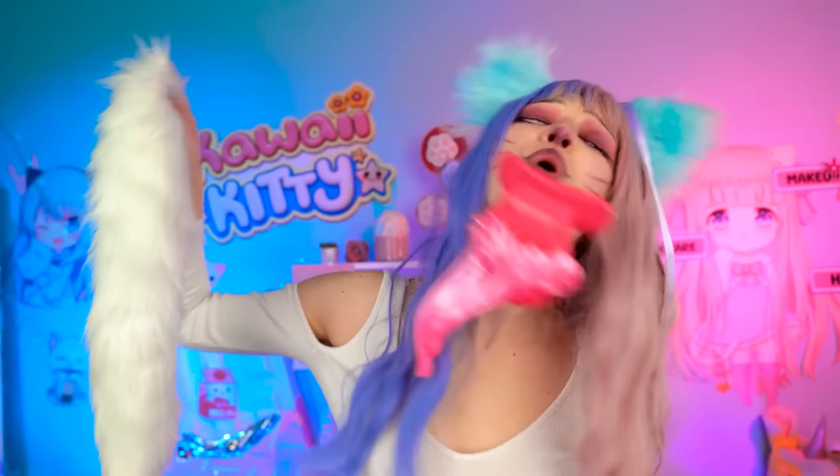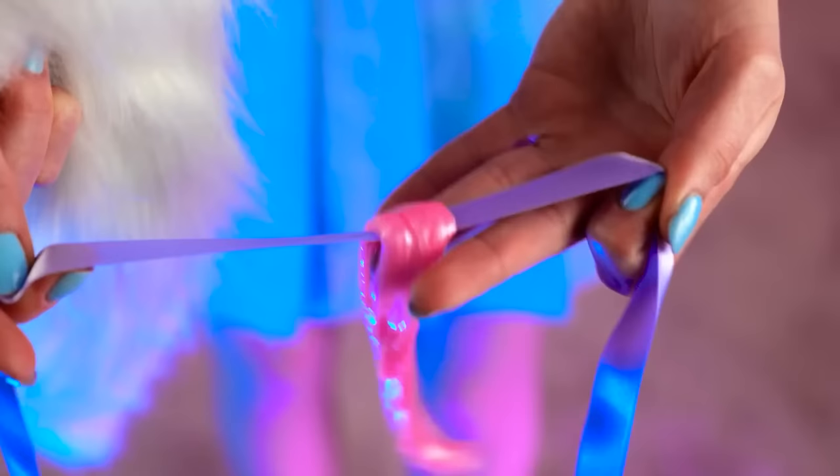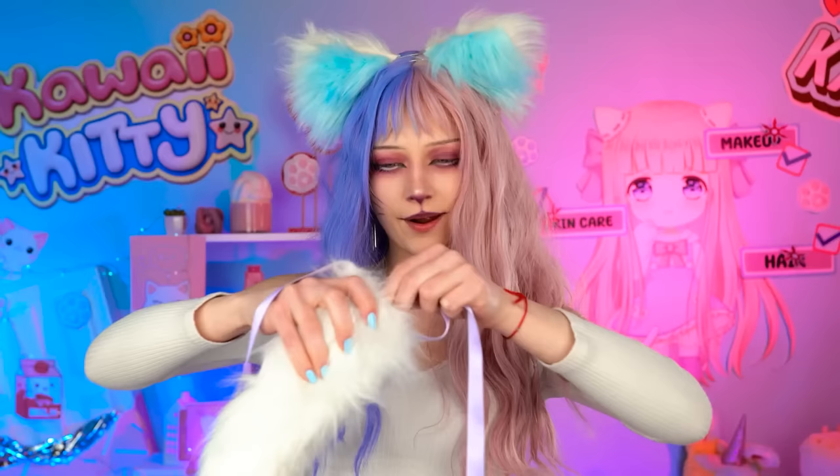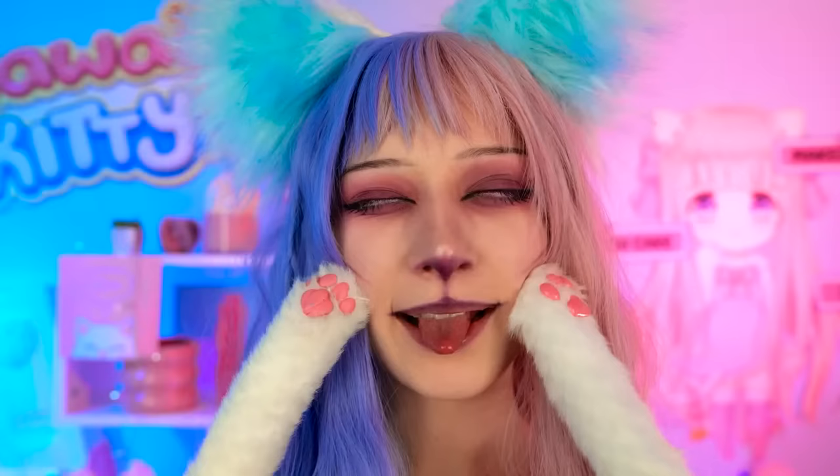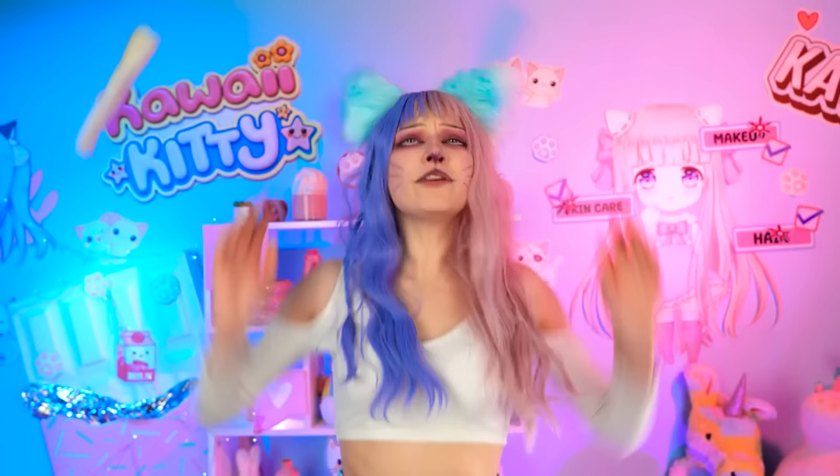Okay, let's attach it. Not very ladylike of me, but done. Stick it. It's getting a bit weird. I want my own paws. I shall make them. Put it on. Fingers out.